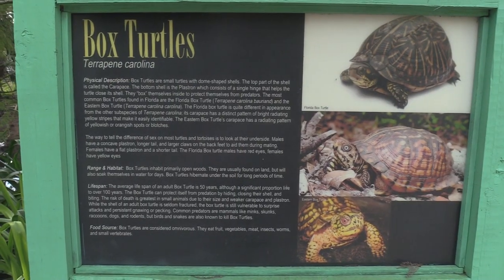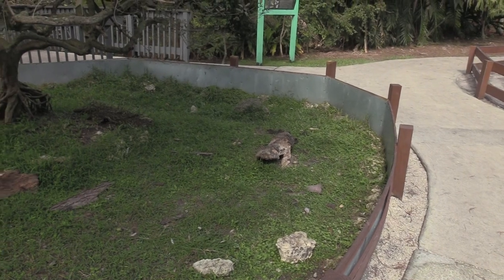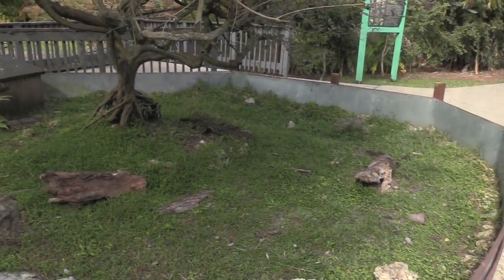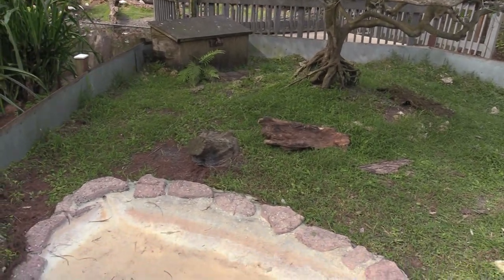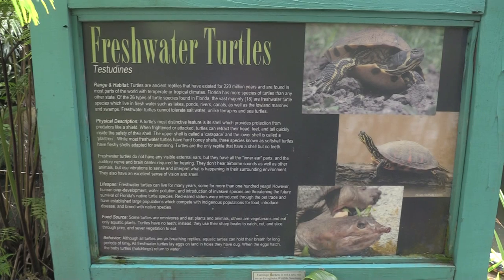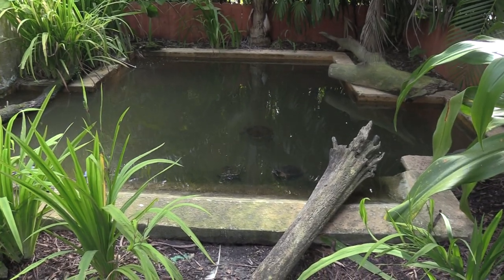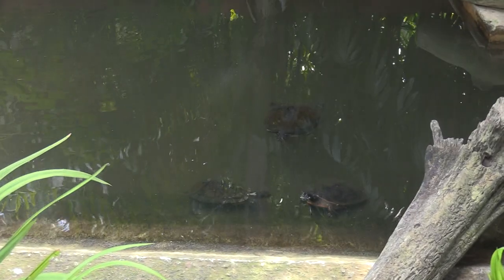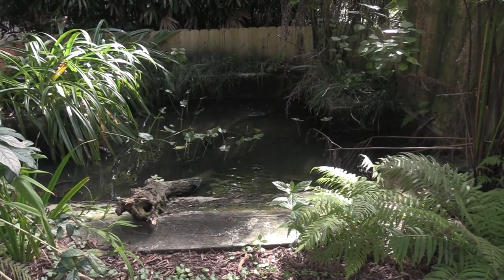I also got box turtles. Of course, I don't believe the box turtles are out. So we got them inside because of the cold weather coming up tomorrow. More likely a lot of the animals will be brought inside. Got freshwater turtles. See, three of them right here. In the little pond.